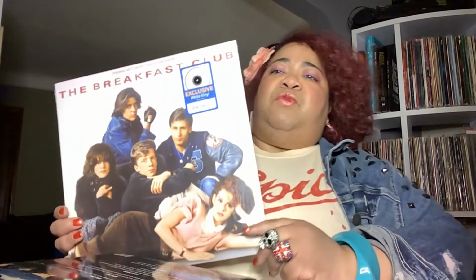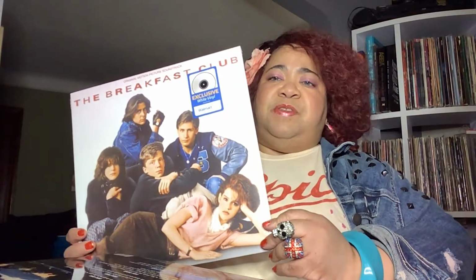And this one is a Walmart exclusive. This is on white vinyl. And I actually think it came out on white vinyl maybe about 7 years ago on a RSD, but I didn't pick it up at that time. So those copies are out of print or marked up or whatever on eBay, of course. But Walmart did re-release this just about a month ago on white vinyl. It's exactly the same as the previous RSD edition.